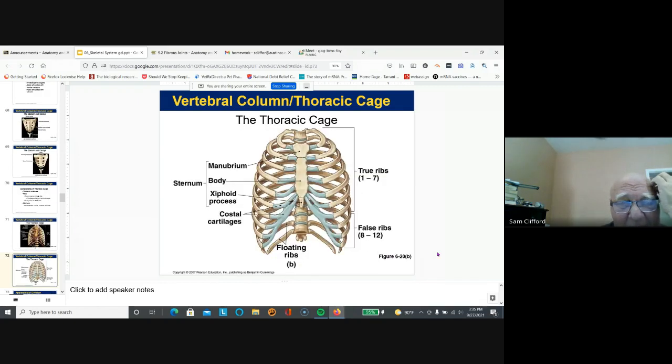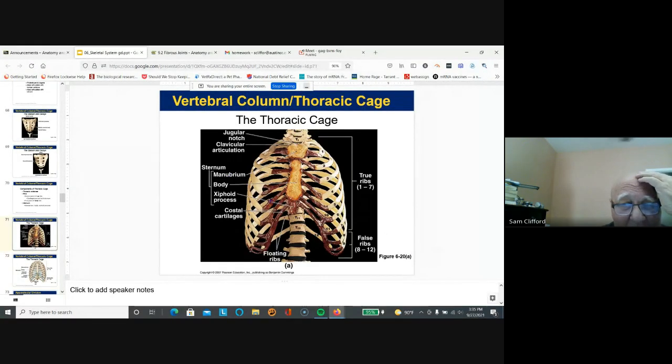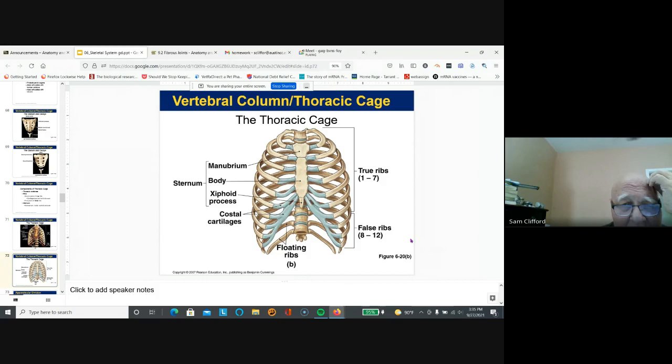Okay, here's another view of the thoracic cage. WebAssign will ask you about the manubrium, the body, and the xiphoid process. I don't ask about true ribs, false ribs, or floating ribs, but notice that ribs 1 through 7 have direct contact with the sternum. So that's 1, 2, 3, 4, 5, 6, 7. And then these false ribs out here are connected to cartilage.